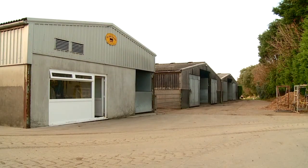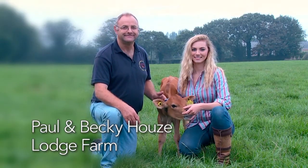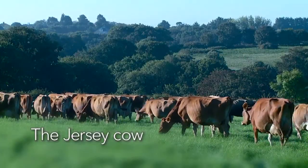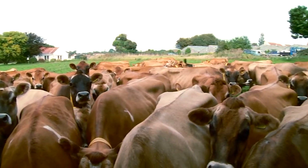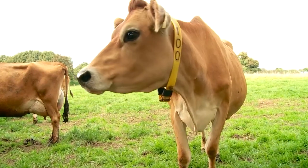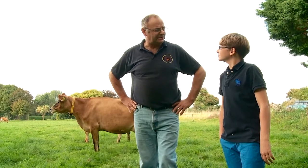But first, I'm off to Lodge Farm to meet father and daughter dairy farming duo, Paul and Becky Huse, to find out more about the Jersey cow. What's so special about the Jersey cow? Well, simply she's the most efficient dairy breed of cow in the world. And she's great at turning lush grass into milk.